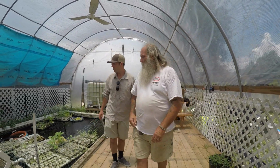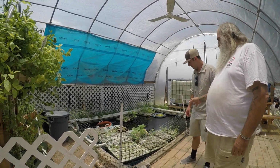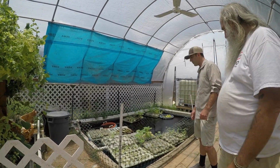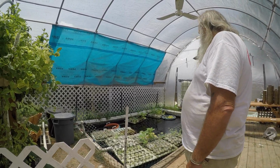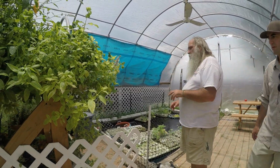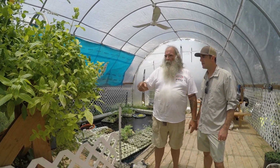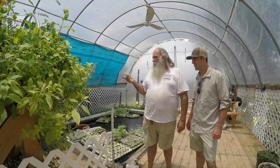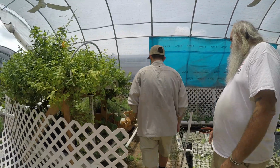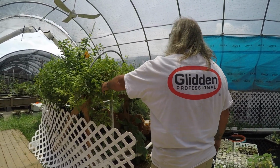Sure. Well, we've got the fish pond here, and we're raising some seedlings here. Looks like some eggplant, watermelon, and a little assortment of things. And one of the things we first started with was some repurposed jacuzzi tubs and shower bases. And so we've got some rosemary, some oregano. Kind of like a little herb garden. Beautiful. We've got a lot of mint growing here.